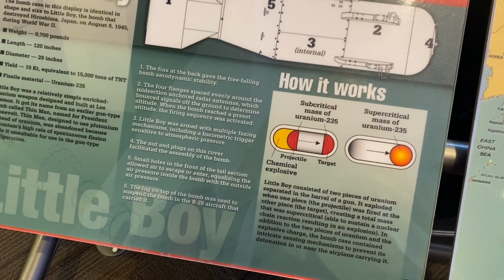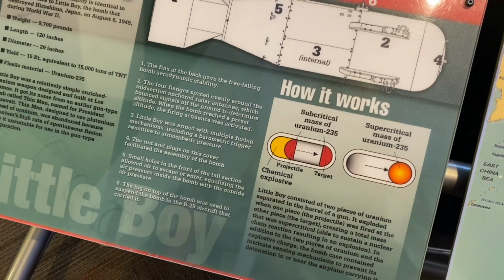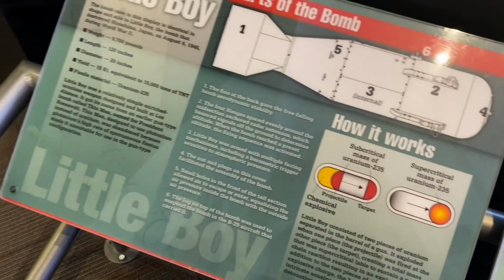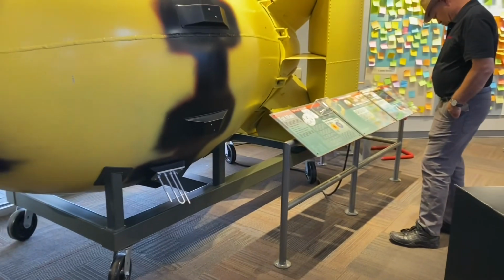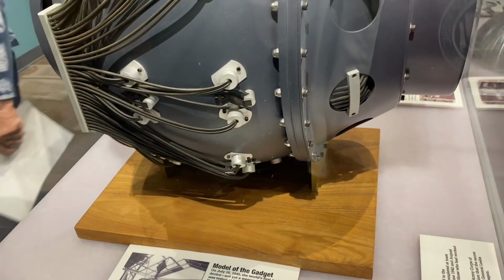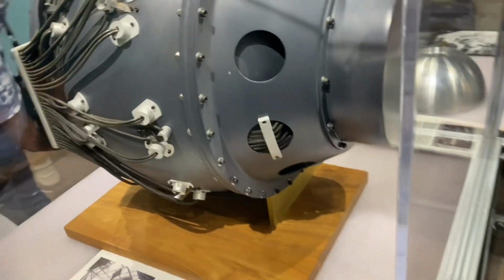This is a replica of Little Boy. Fat Man. Little Boy used a projectile mechanism to start the chain reaction of the fission. And Fat Man used an implosion mechanism. The gadget is an implosion device.